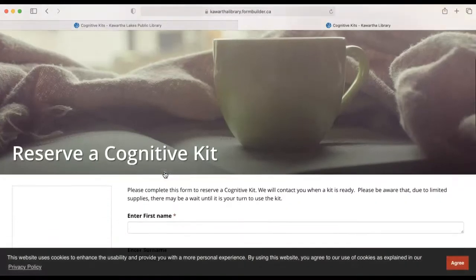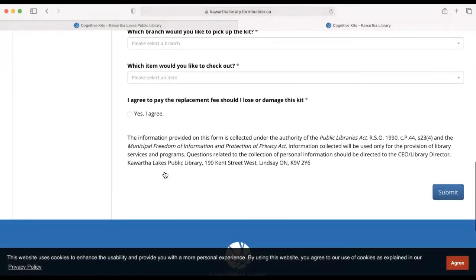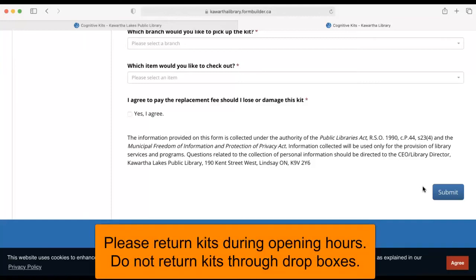Then take a few moments to fill out this form. Once you've submitted the form, we will process your request. Just like a book, there may be holds that are ahead of you, so please wait until we've notified you that the kit is ready for pickup. Because the kits are large, we ask that you please return them during opening hours. The kits will not fit through the drop box.